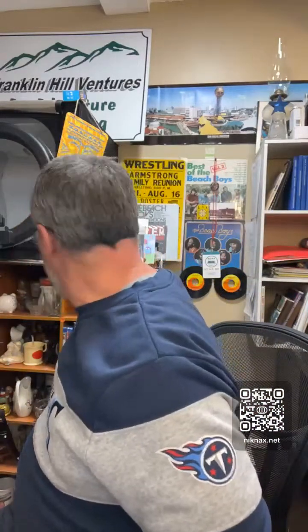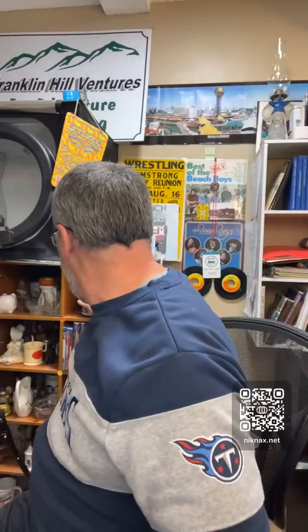And this is a good exercise for me because it helps me remember what all I have. Here's an I Love Grandpa Disney mug. It's got the Epcot Spaceship Earth and Cinderella's Castle. Not sure what year that is. Probably came from the theme park. I would guess somewhere in the modern era.